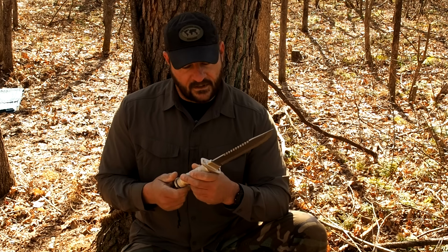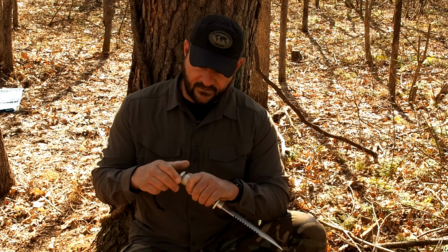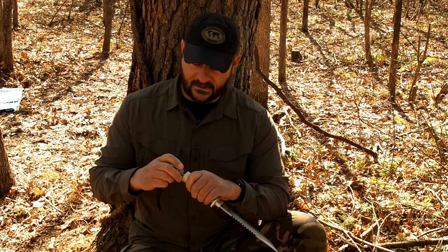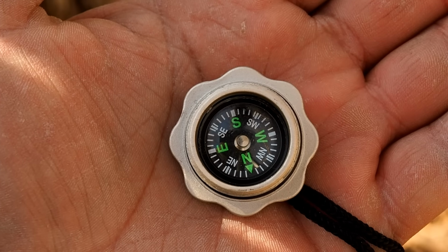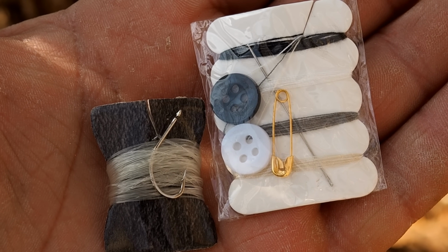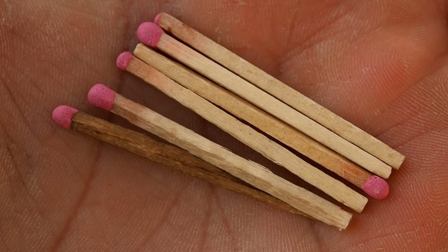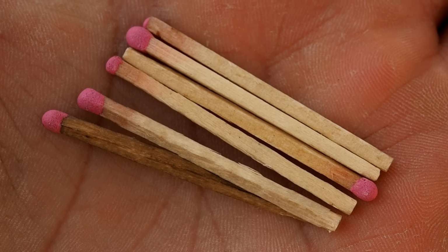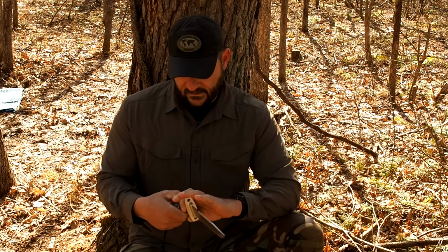All right, before we get started on this bad boy, yes, there were other healthy alternatives. There was a Buck knife there, a couple folders, and I saw this and I said, okay, I'll bite, and here's why. There's a button compass on the back. Inside we have a fishing kit, a sewing kit, and ordinary household stick matches. Now, some of these stick matches are healthier than others. But it gives me other alternatives or options.